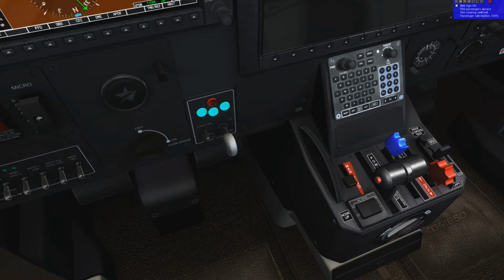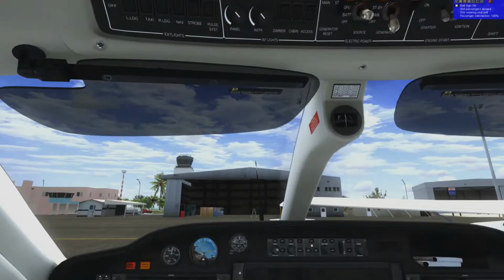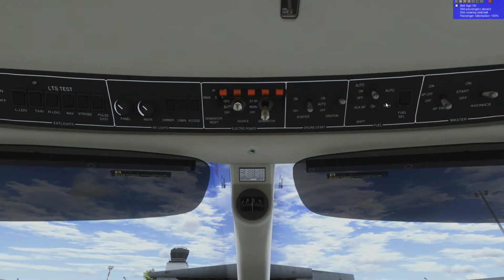Fuel panel, auxiliary. Boost pump switch comes on. I still don't know what that is exactly. Switch fuel shift, I don't quite understand that. All right, so the boost pump switch is on. Propeller area is clear. Engine start panel.